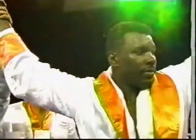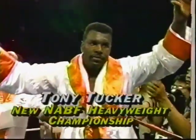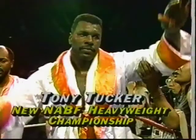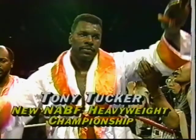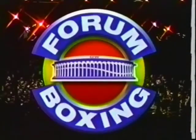And back to Rich. Since I didn't get hit, it's back to Rich at ringside. Well, there he is, honest Ferdy Pacheco, giving his honest opinion to Tony Tucker. But nonetheless, the judges who make the official decision give the fight on a split decision to Tony Tucker. He is the new NABF heavyweight champ. So Tony Tucker wins what to this crowd was a controversial split decision win.